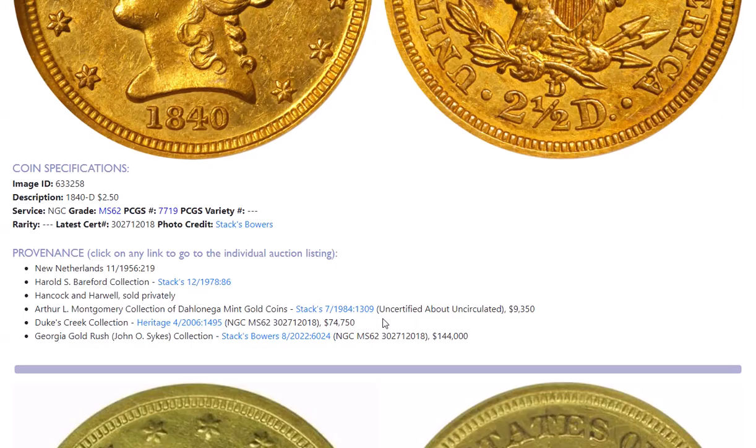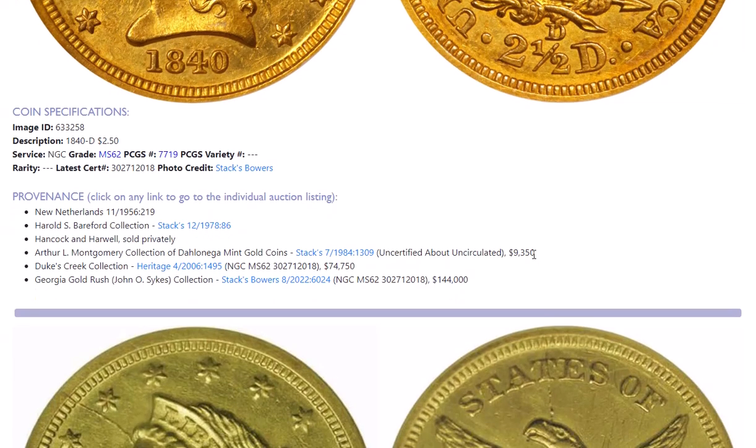And even better, it sold recently in 2022 as part of the Georgia Gold Rush collection for $144,000. That is the highest price achieved by any 1840D 2.5.